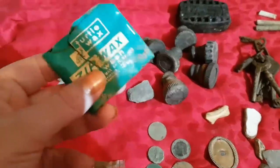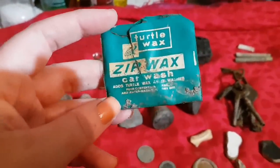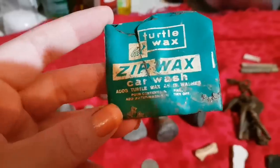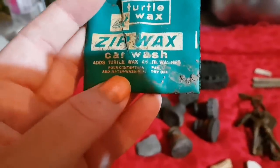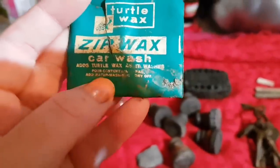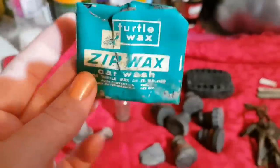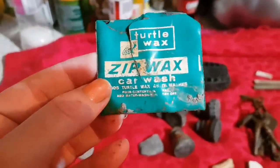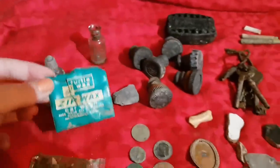This we found on the way out, and my camera had given up by then, so didn't get to show you. But this is really cute because it's a Zip Wax car wash, and it just says it adds turtle wax as it washes. Pour contents into a pail, add water, wash and dry off. So yeah, that's definitely got a bit of age to it, hasn't it? We don't call it a pail anymore. So yeah, quite liked that. I thought that was a bit sweet.